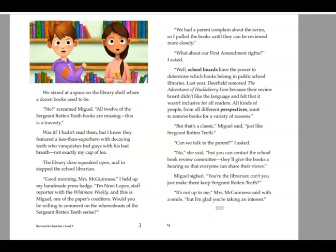The library door squeaked open, and in stepped the school librarian. "Good morning, Miss McGinnis." I held up my handmade press badge. "I'm Noni Lopez, staff reporter from the Whitmore Weekly, and this is McGill, one of the paper's co-editors. Would you be willing to comment on the whereabouts of the Sergeant Rotten Teeth series?" "We had a parent complain about the series, so I pulled the books until they can be reviewed more closely." "What about our First Amendment rights?" I asked.